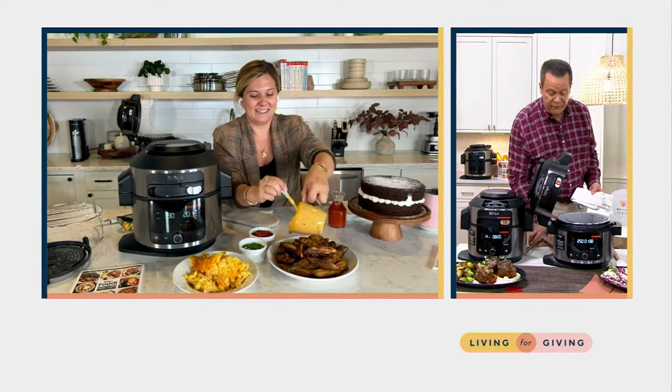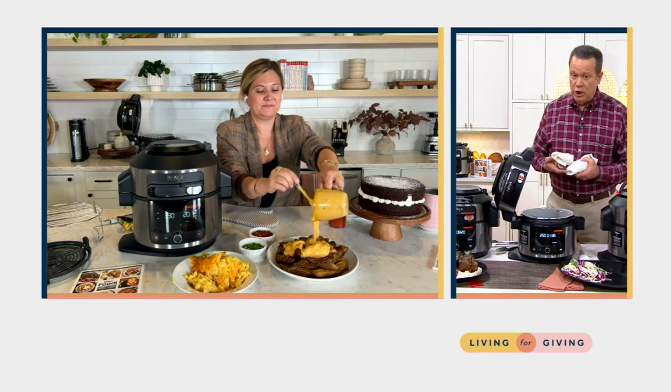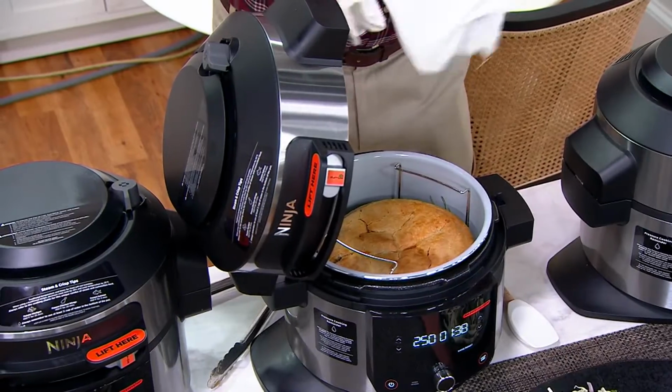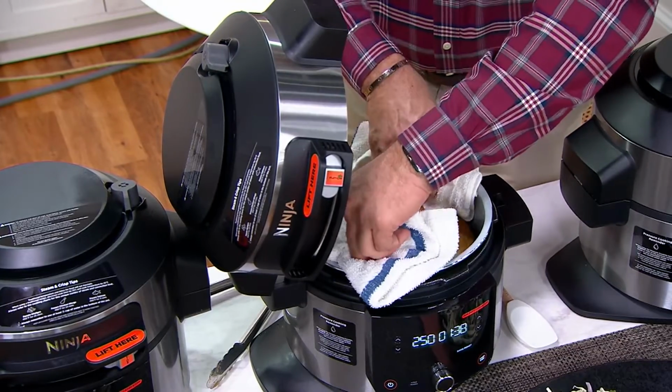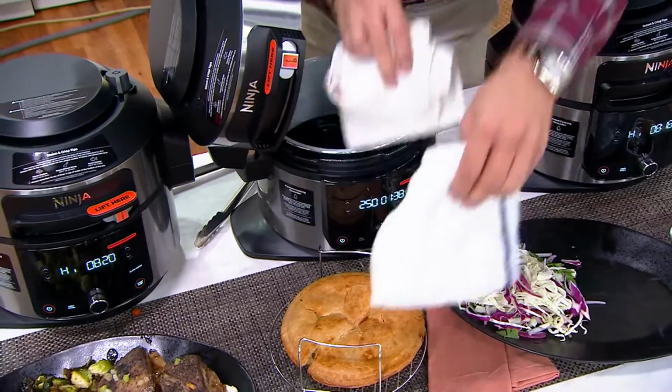And look what we've got here. Speaking of fall comfort food, we baked a chicken pot pie inside here. Look at this. Now let me grab. That looks good, because this is hot. I'll lift this up and out and put it down. A beautiful chicken pot pie.